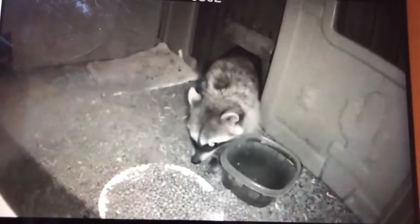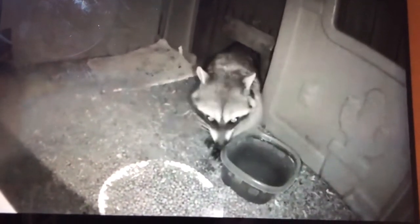But this guy, he couldn't quite get through the hole, so he was reaching in and getting as much food as he can. We've had a lot of raccoons. Other raccoons can fit through the hole. I think eventually he did. So we had to deal with, what are we going to do with raccoons?